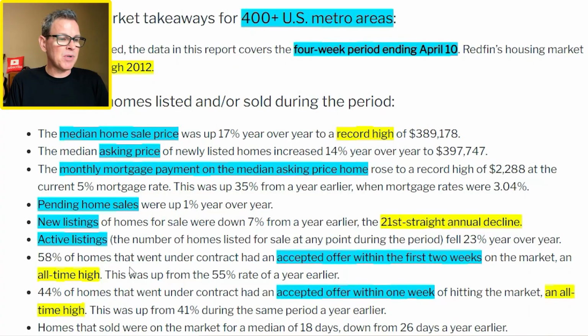On average, houses are also selling very quickly according to Redfin, and this is of course because we have a lack of houses for sale. They state that 58% of houses that went under contract had an accepted offer within the first 2 weeks, an all-time record high, and an increase from 55% 1 year ago. In addition, 44% went under contract within 1 week. That's also an all-time record high, up from 41% during the same time period 1 year ago. Again, these are lagging indicators of our housing market.